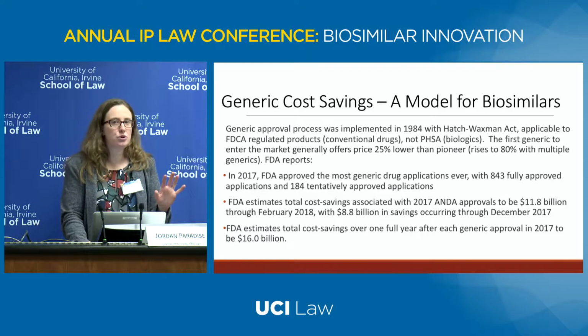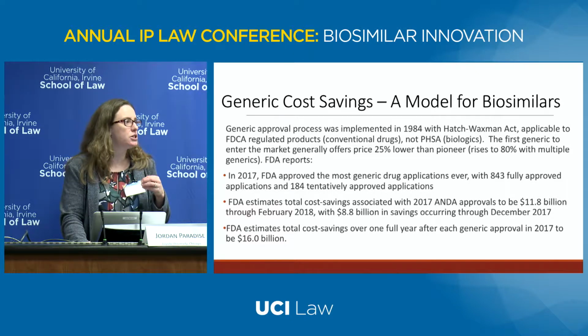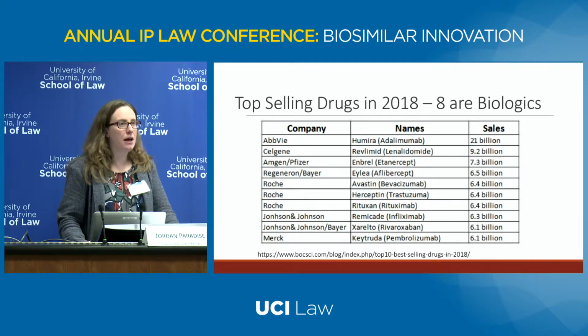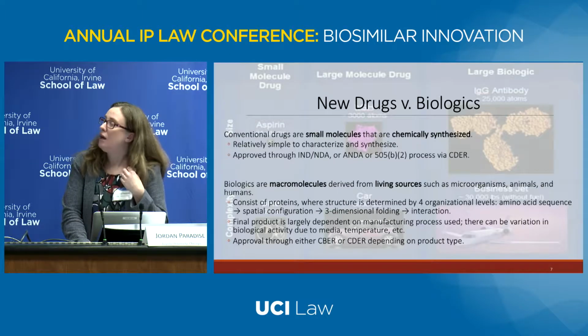Are we going to see the same sort of cost savings? We don't know, but this is a model. Congress passed the BPCIA to try and get similar types of results for these types of products. This is just a chart showing top-selling drugs in 2018. 8 of them are biologics. I just want to make that point that these are the expensive products that are on the market.